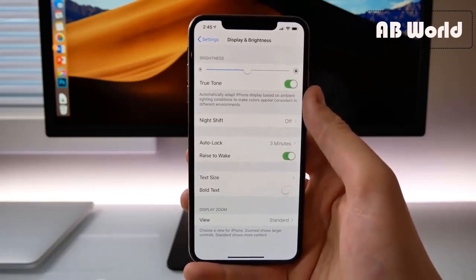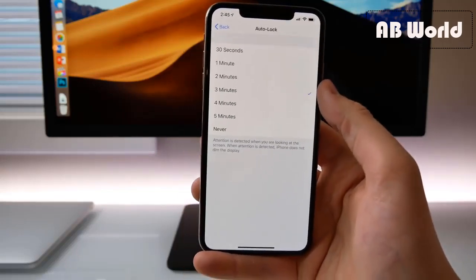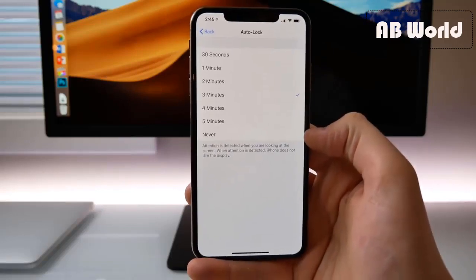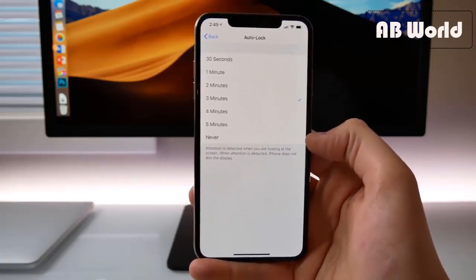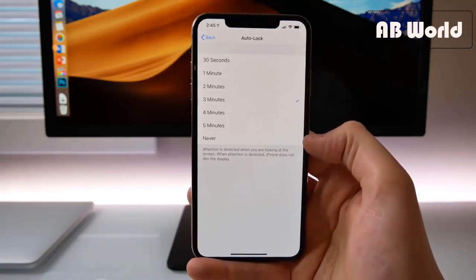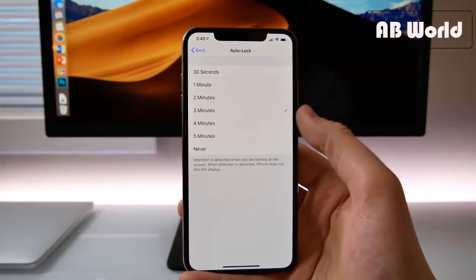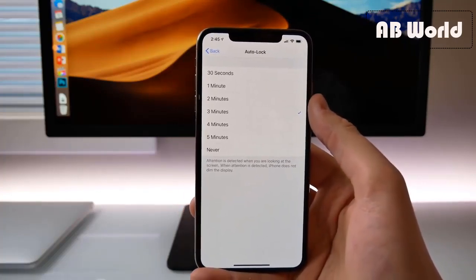Also, I always set auto lock to 3 minutes. Now, I used to set it to never, and then I found myself setting my phone down on a chair or a couch or something, and it would never lock, and I'd realize that this is draining battery. Out of the box, I think your phone comes set to 30 seconds automatically. I change this to 3 minutes. I think that's a fair middle ground.